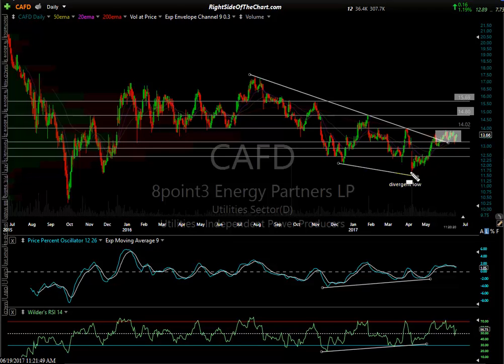Either way, the story is the same on this one. We had a divergent low, bullish divergence. We have a breakout, and those are your targets overhead.